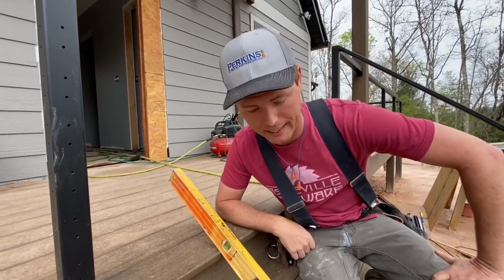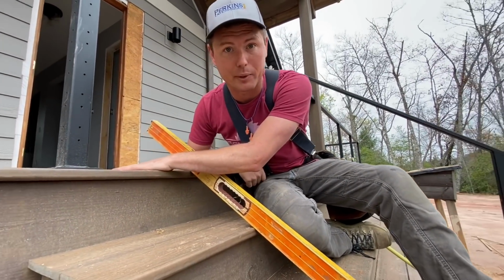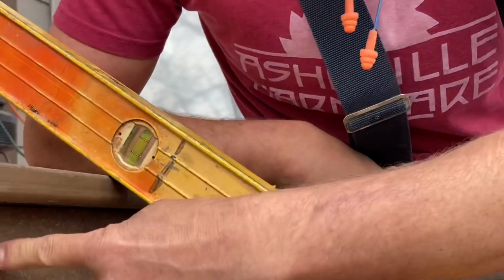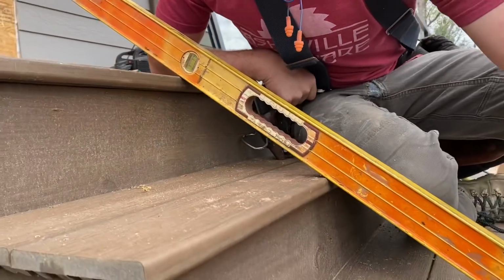So here's a good example of what I'm talking about. We're out on the front porch right now, and here we have steps, and here we have what we're going to call a landing, even though it is just the deck. You can see that we've let the decking extend past the framing on the deck so that it is perfectly in line with each nosing on the stairs.